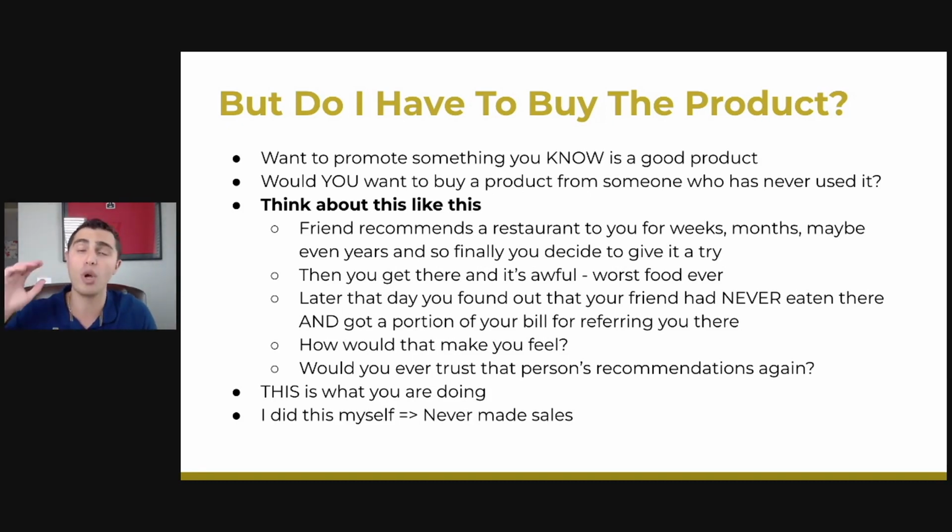This is what you're doing if you're promoting products you don't buy yourself. You're promoting a product you know nothing about. You're promoting something that you don't know if it works. You don't know if it actually helps solve a problem. And you're actually just destroying the trust with your audience.